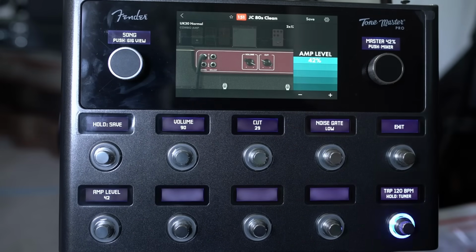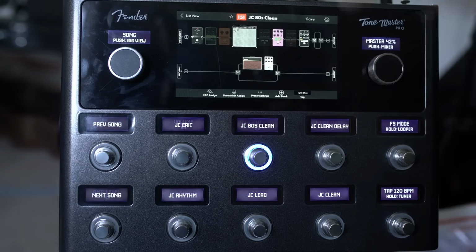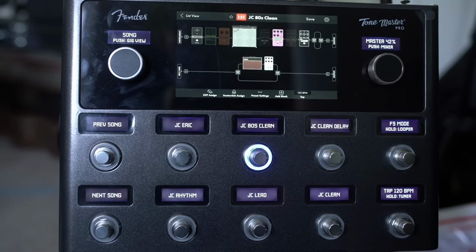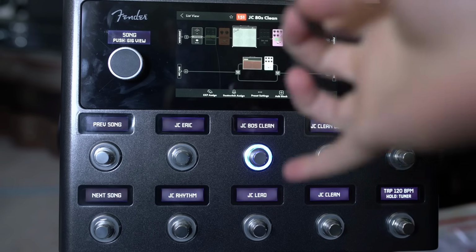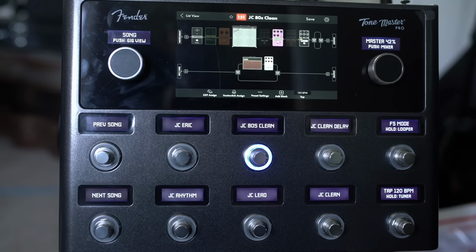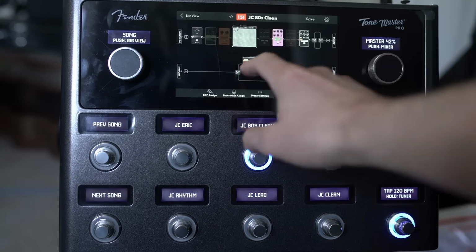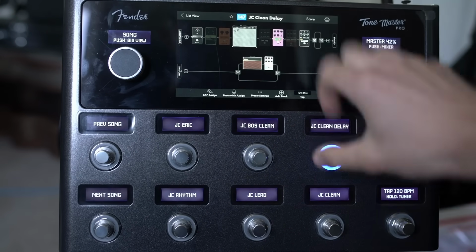So definitely two discrete lines, and that's great and all, but on another device, probably you'd be able to cram a lot more than this in. A Helix could easily do this, and more. You can get 4 amps into a Helix. But anyway, maybe it's because I'm using a lot of effects there. So let's just go back here.